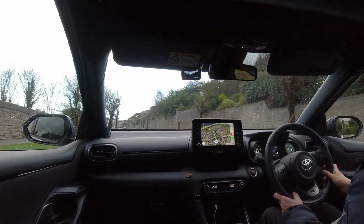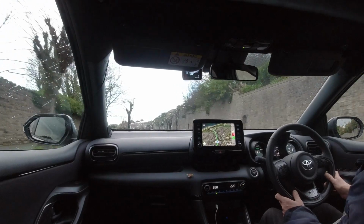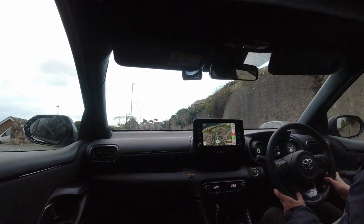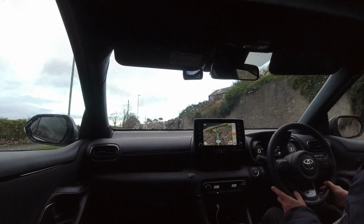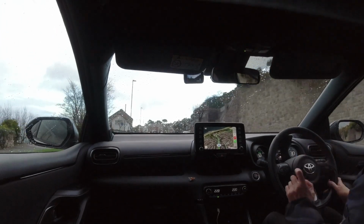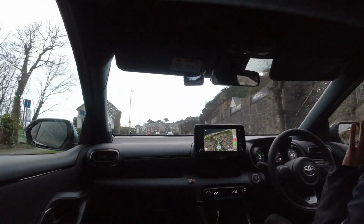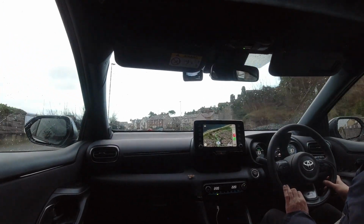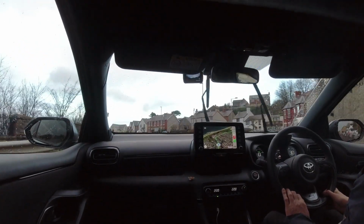I love the colour I've picked. I love the ash grey. I love the bitone black roof. I love all the little touches, like the front grille's different. I like the GR badge. It just sort of says, yeah, I'm a bit of a special car. I love the rear. I love the splitter on the back.